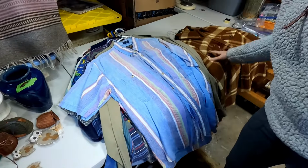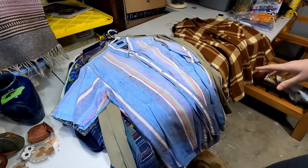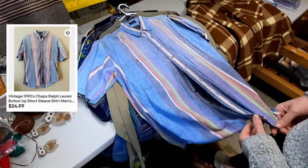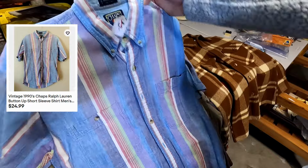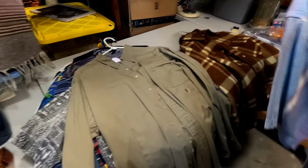Then, 80s and 90s patterns are in for men. So anything that had a funky pattern, I bought it, or funky clothes. This is a Chaps Ralph Lauren top. Most of these I paid $2, $3 for. So there's that one.